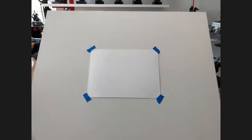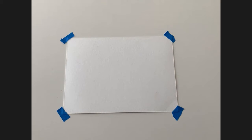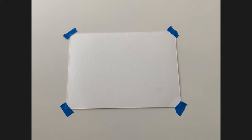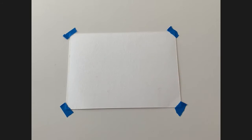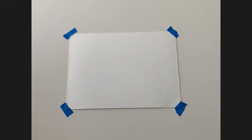I'm going to turn the camera around again. So I prepared here a piece of paper, and I'm just going to use a regular pencil. The way I suggest drawing is starting from the outside of the elements. For example, if I'm thinking of a house, instead of starting from a door, I'm going to start from the outside, the outline of the building.